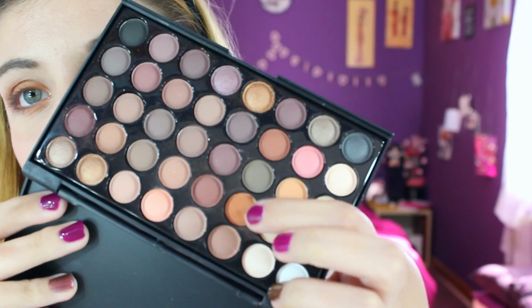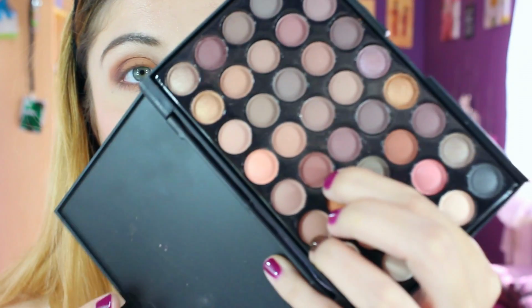Basically, my camera decided to stop and, well, it was my fault because the memory apparently was running out, because I'm pre-filming all my videos to make sure that I get enough footage before I go to Scotland. So yeah, what I didn't film, I noticed, is I actually took a small brush and I placed the mustard color, so this color right here, on my inner corner of my lower lash line, and then I placed a darker brown in the center, and then I placed a darker purple in the outer corner. So that is what I did with my lower lash line. So just wanted to fix that up a little bit.